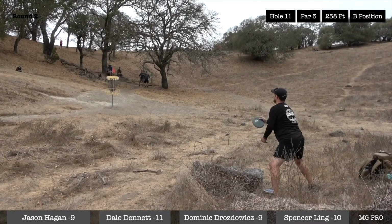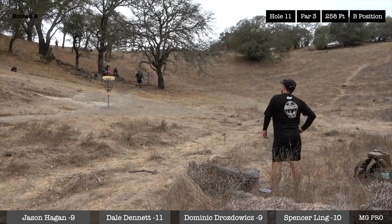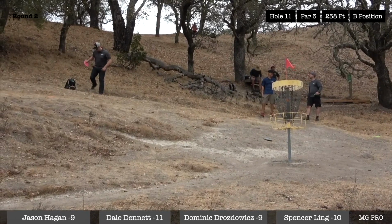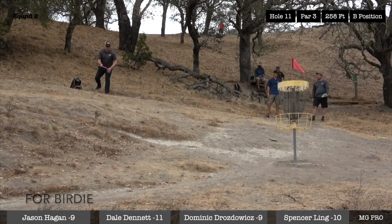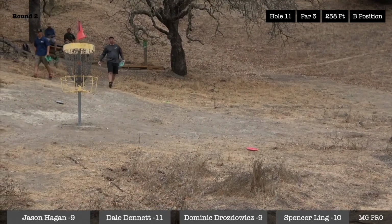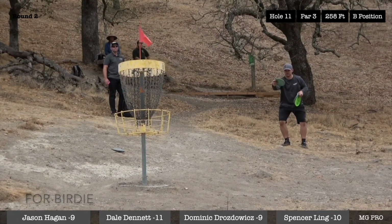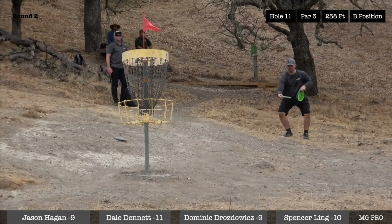Well, you're going to have to earn this. It does hurt when you miss that, but there's a number of reasons why. Your drive was in the circle, it trickled, you end up further away than you think. It's uphill. That's one of Dale's first misses. He's made quite a bit all day.